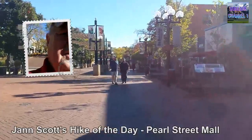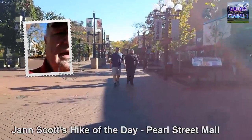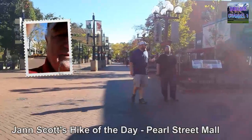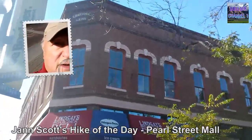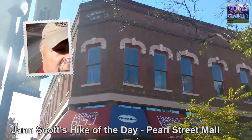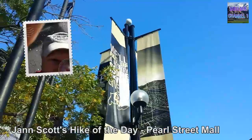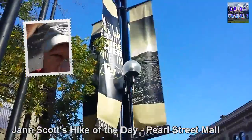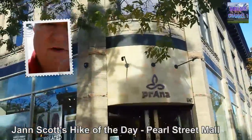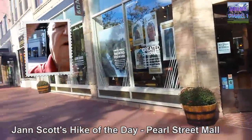Looking east, down toward 14th Street again, it's a Boulder hike of the day on the Pearl Street Mall by Boulder Channel 1. This was an old hardware store. It was Betcher & Company, they're a brokerage firm. Now it's an ice cream shop. We have bannered flags all over the Pearl Street Mall. This historic building keeps changing names, and corporate clothing stores. Very nice.